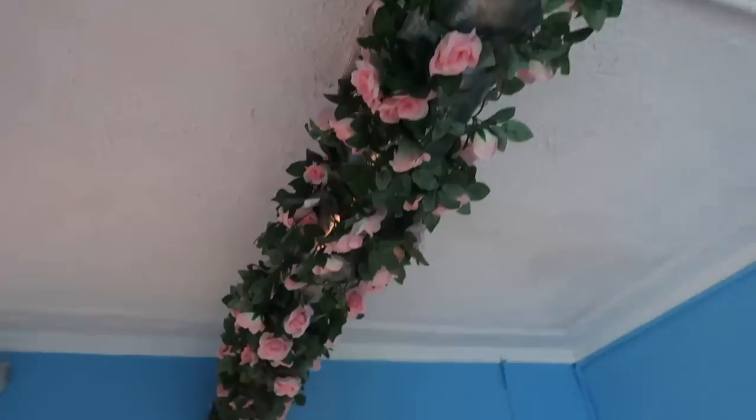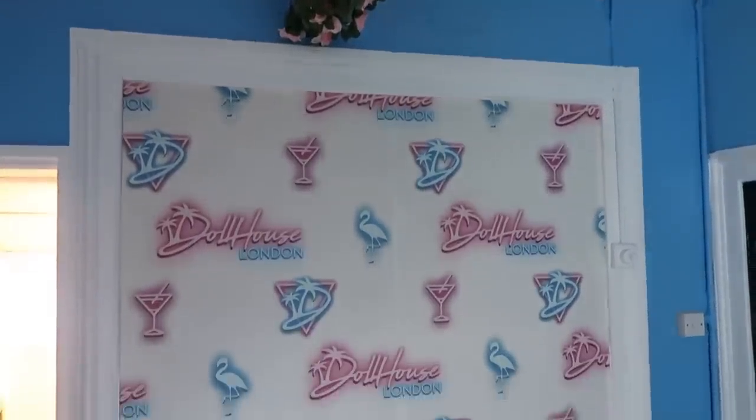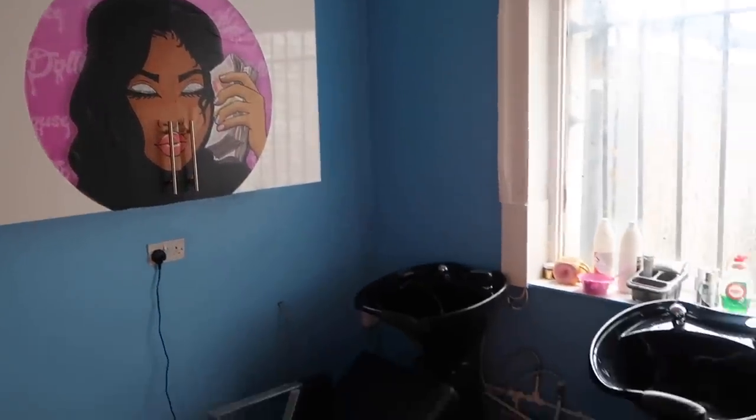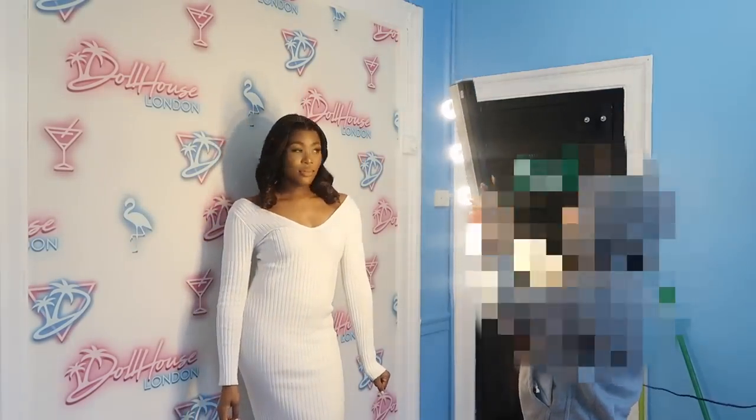Then she asked me to take some pictures and they have a little back room. It has the, what do you call it, the shampoo place or whatever. So they have a little back room where it's like a picture area. There's a wall to take pictures in. I'm going to show you a little clip. And we took a few pictures for her Instagram just to post, obviously.